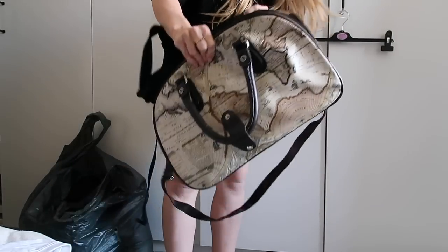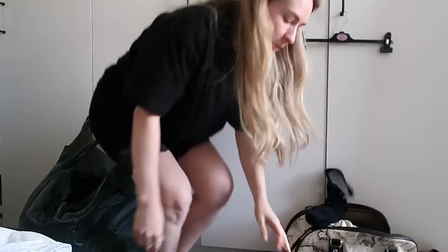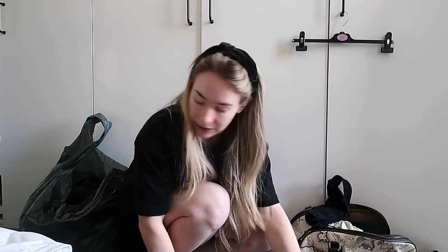I think I'm doing everything in my power not to sort my tops out because there are so many of them. What I'm going to do is decant all my swimwear, which is currently in this bag. This bag is so old and falling apart, and it's so chunky, such a big bag. So I'm going to put all of my swimwear into one of these packing cubes, and I can put it in storage for when I need it.